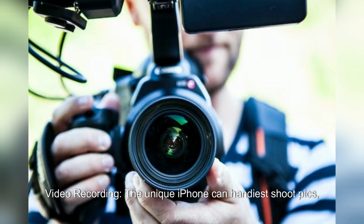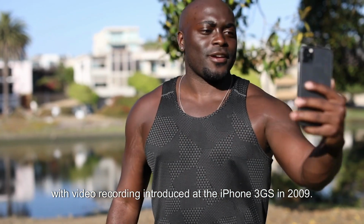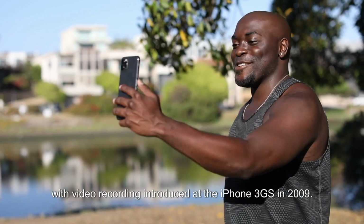Video recording, the original iPhone could only shoot photos. With video recording introduced on the iPhone 3GS in 2009.